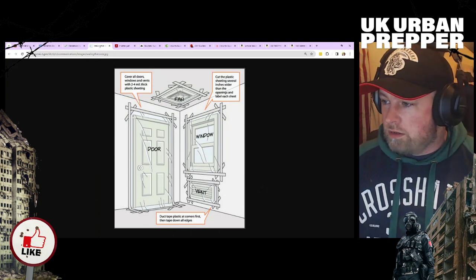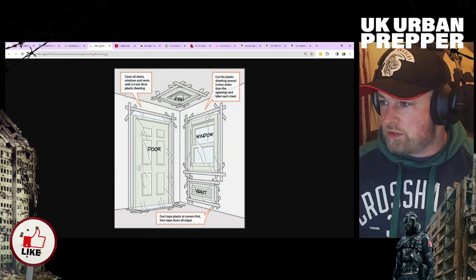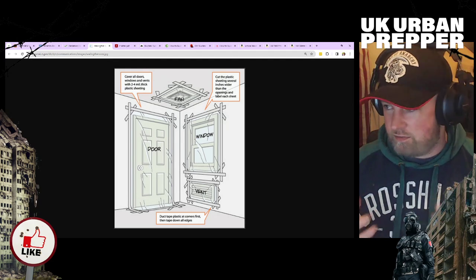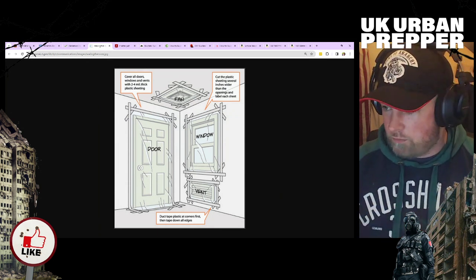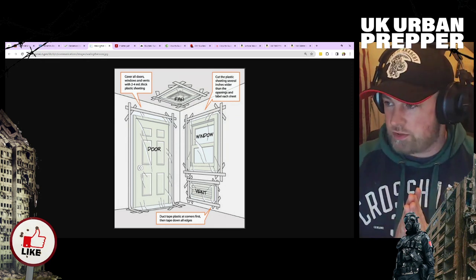Seal all gaps, especially in that fallout zone. So here you can see that these have been taped using plastic sheeting, and the tape. If you're not going to keep all the plastic sheeting on hand, if you can, great, but if you're not, then just the tape will also help. So just taping up the gaps will help, but the covers are even better because it gives an extra layer, especially when it comes to the windows.